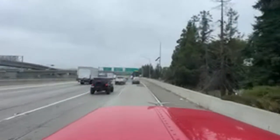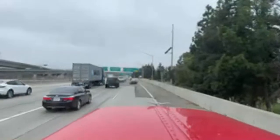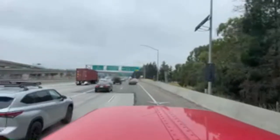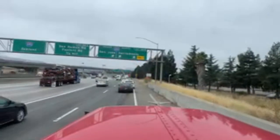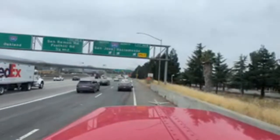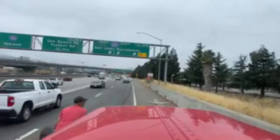Take the first exit on the right. Pardon me. Man, excuse me. I'm going to get this chunk of crap out of the road here because nobody else wants to do it. Be able to slow down. Somebody's got to do it. Might as well be me. All right.